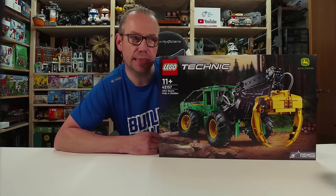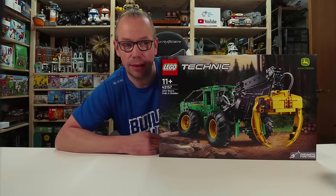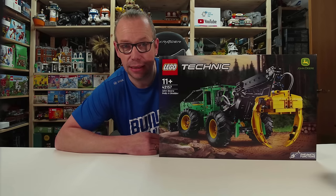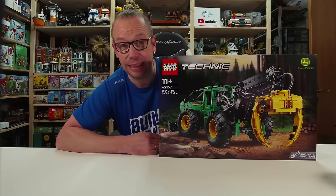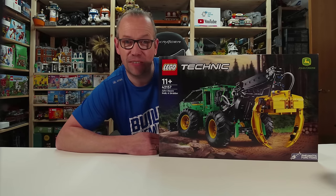Today, Lego Technic set number 42157, the John Deere 948L-II Skidder. 1,492 pieces, price $200 or 190 euros, and we get pneumatic functions.